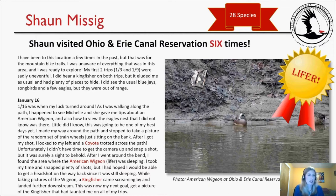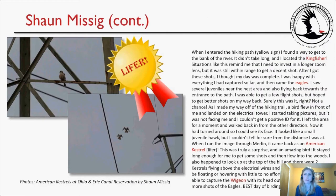I took my time and snapped plenty of shots, but I had hoped I would be able to get a headshot on the way back since it was still sleeping. While taking pictures of the widgeon, a kingfisher came screaming by and landed further downstream. This was now my next goal, get a picture of the kingfisher that had taunted me on all of my trips. And as you can see from the photo on the right, Sean did get, on his way back, a picture of the American widgeon with its head up. And congratulations on your first lifer this trip.